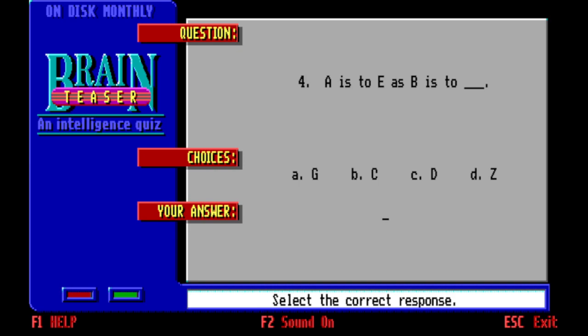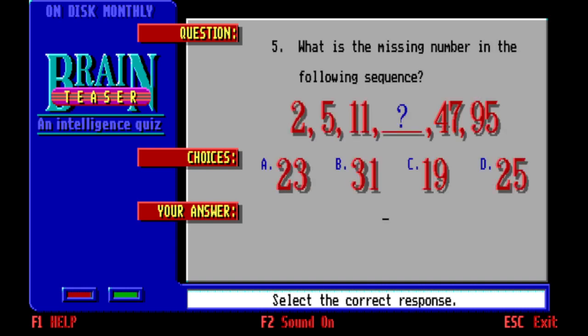A is to E as B is to... I would figure this to be the next vowel versus the next consonant, yes. That's it. And by C, I mean, of course, answer B. A, B, B, C, C, A, D. This one would be 23. Yep. 3, then 6, or 3 times 2, plus 6 times 2, or 12. No, it's actually just plus whatever number comes after it. 2 plus 3, 5 plus 6, 11 plus 12, 47 plus 48. That's another good way to do it.